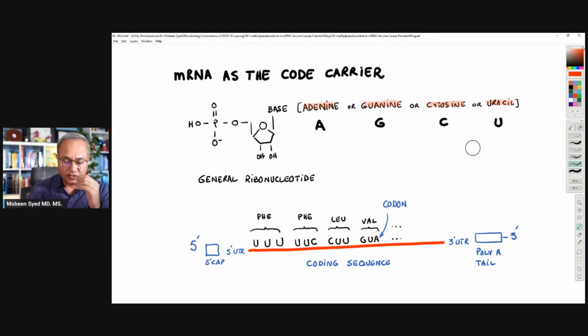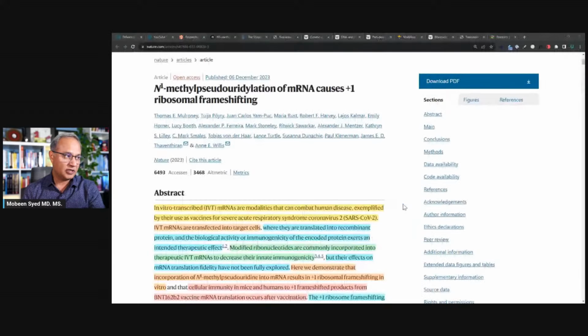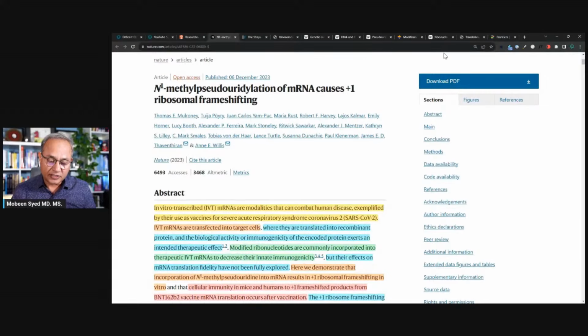So imagine that for every amino acid, there are 3 nucleotides that will come together and represent an amino acid. So I'll give you an example. I have a table here with those amino acids.